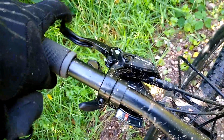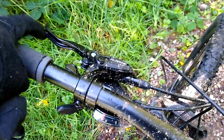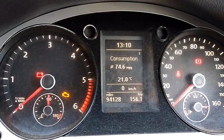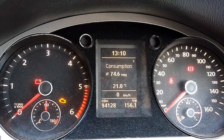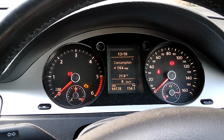The brake lever should do that, and instead, I mean, it's kind of returning, but it's not fast enough. It's not how you want it. It's not perfect. Halfords bikes. My average mile per gallon is absolutely outrageous for that trip. 74.6. Fuck me.